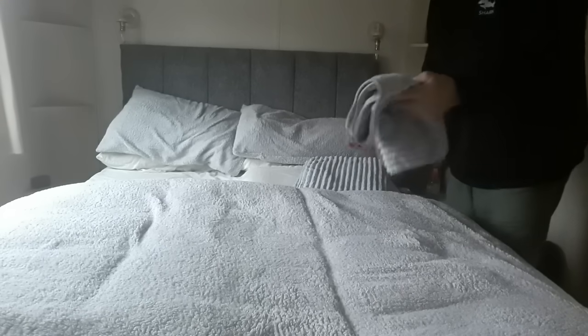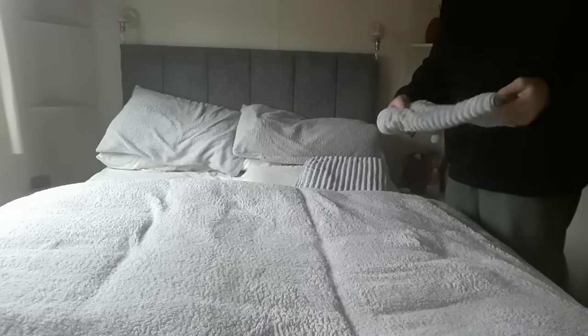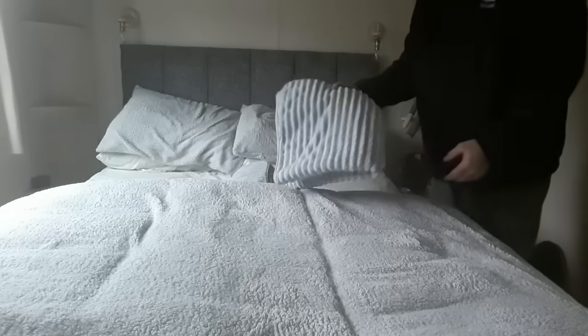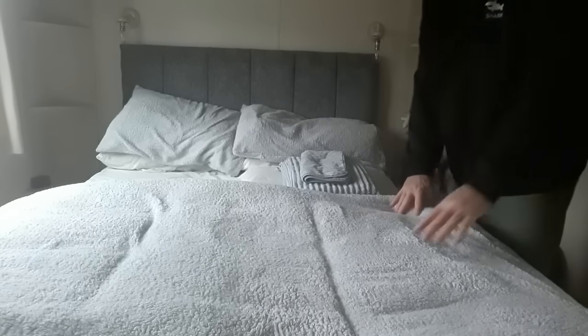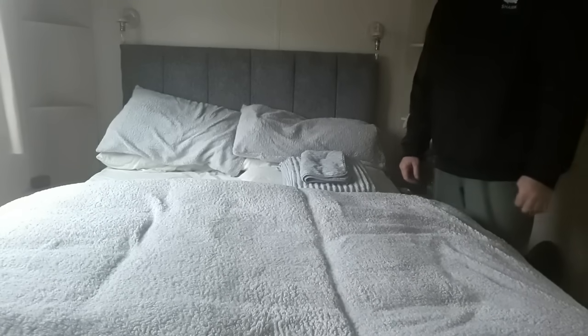We've also bought some more of these as well. They're quick dry towels. They're very light as well, and they do work well. But the best thing about these is they don't take long to dry either, and that's the whole point of getting them. But this does make for a really comfortable night's sleep and very toasty.